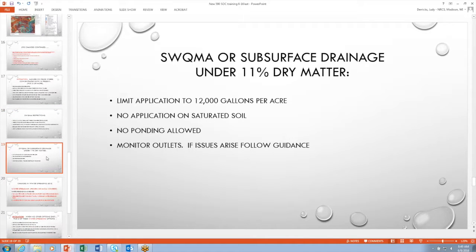For SWGMA or subsurface drainage, you want to apply under 11% dry matter manure. Limit the application to 12,000 gallons per acre. No application on saturated soils, that's for all. No ponding is ever allowed with liquid manure. And then we need to monitor our outlets.